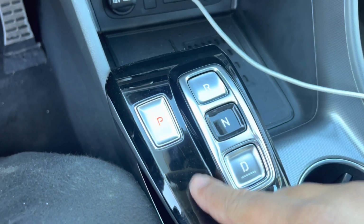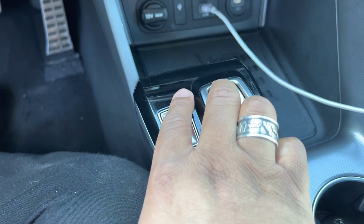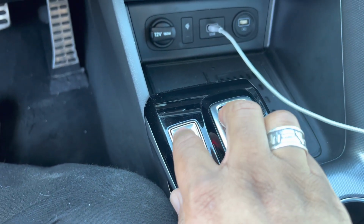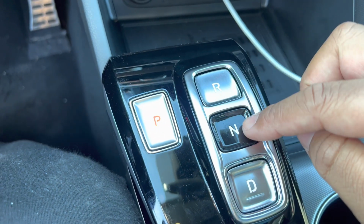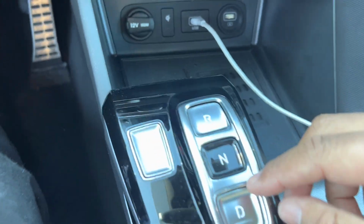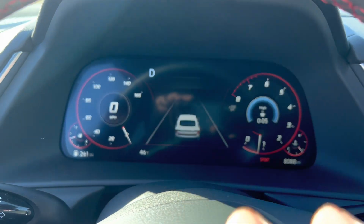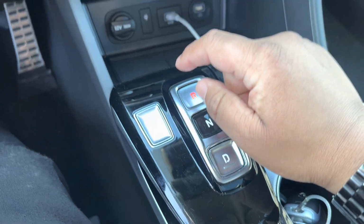And check out the gear selector. This is really cool. I like how this is designed. It almost feels like I'm typing on a keyboard or something. So we have your park, reverse, neutral, drive. Just like any other car, you put your foot on the brake and you press the D, and you get the D up there, no big deal. You can press neutral, car goes into neutral. Put the car in reverse, no big deal.